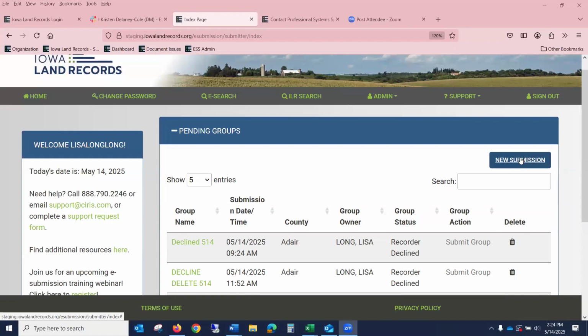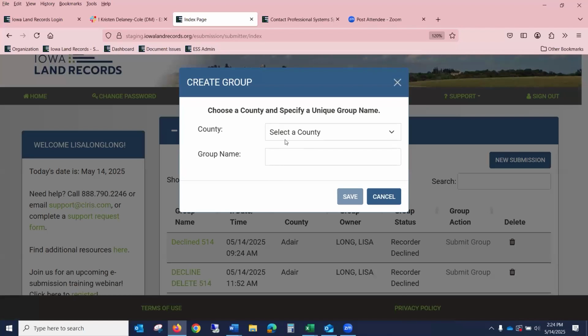So I'm going to submit a couple more groups. Is there anything, throw this in comments, is there anything that you want to see me submit? Something that's specific to your organization or what you do?